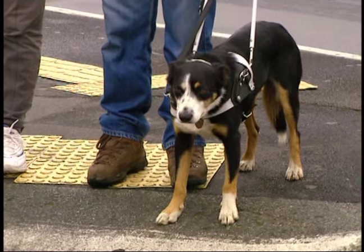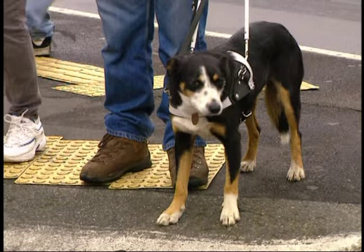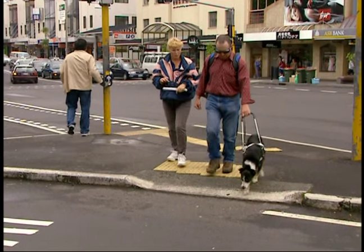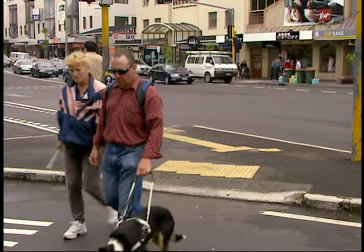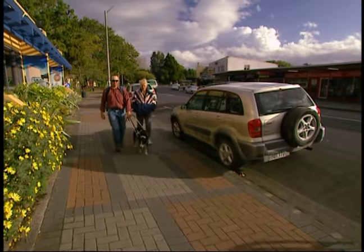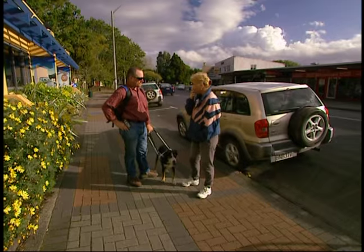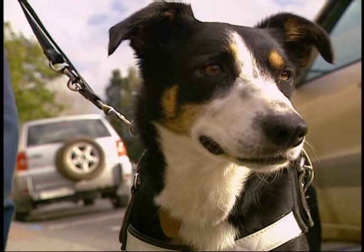Jassel won't let him cross. Julie's happy to see that Jassel waits for an opening in the traffic before leading John across the busy intersection. When we're in town, Jassel really is the boss, guiding me around and getting me from A to B safely. Okay, John, you just stop there. Yep. That was good. So Julie's pleased that Jassel and John's teamwork is developing so well.